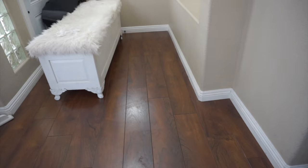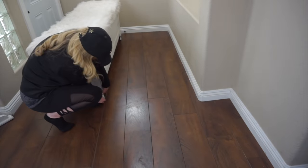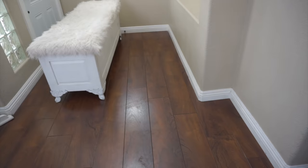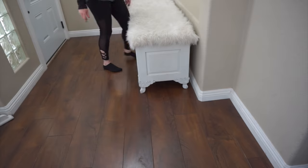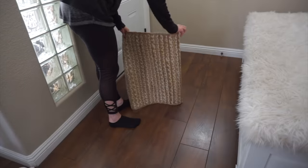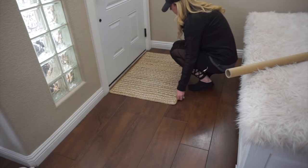I do get a lot of questions about this bench and where I purchased it. I purchased it at a yard sale for like 20 bucks, I think. It was a really long time ago, but it was plain and a wood color. I painted it white, I added the applique that you see on the front, and then I purchased the feet at Hobby Lobby.